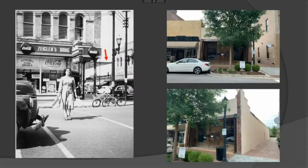So here's a historic photo. With the arrow, you can see 124 North Dargan Street in the background in the 40s or 50s. I'm not sure. I was trying to look at the cars and determine, but probably the 50s. And then the site photos are what we are looking at now.